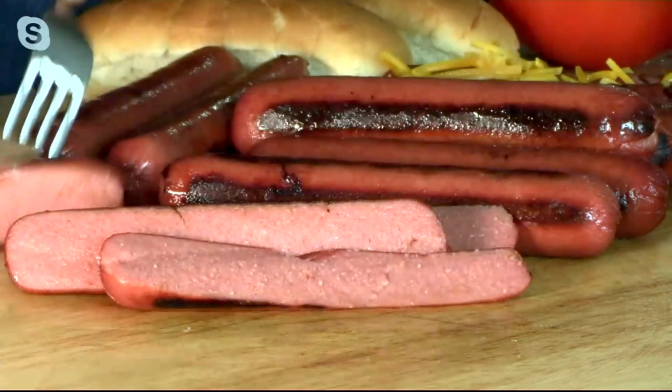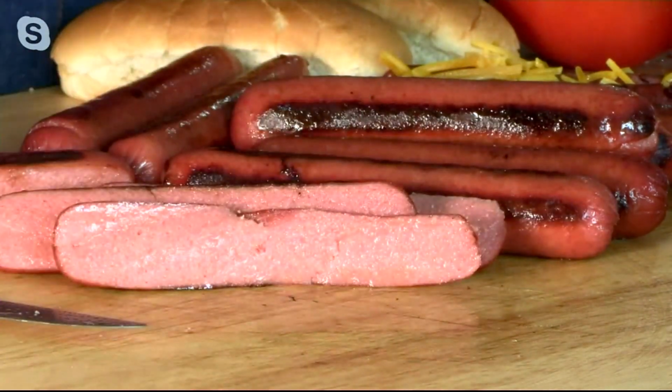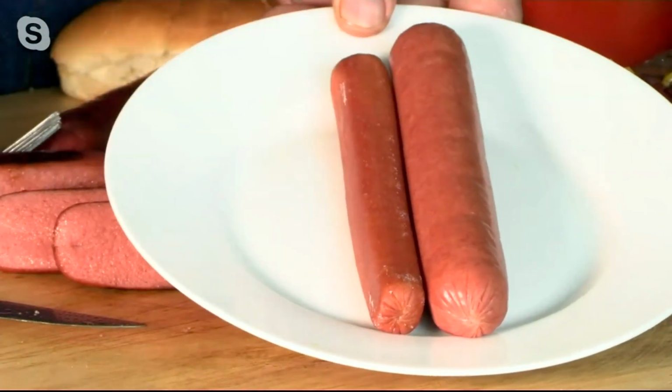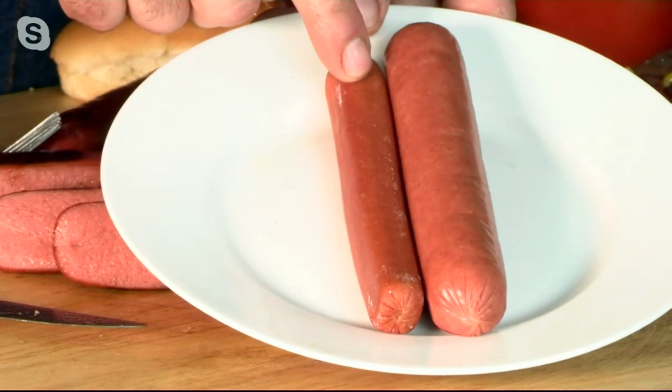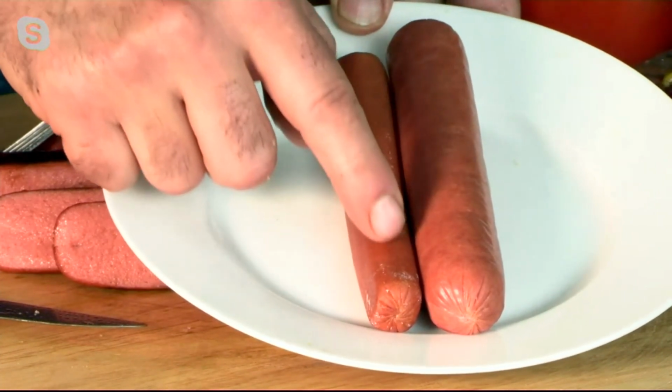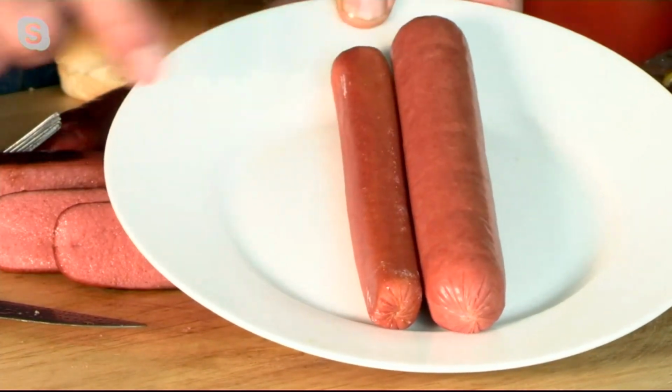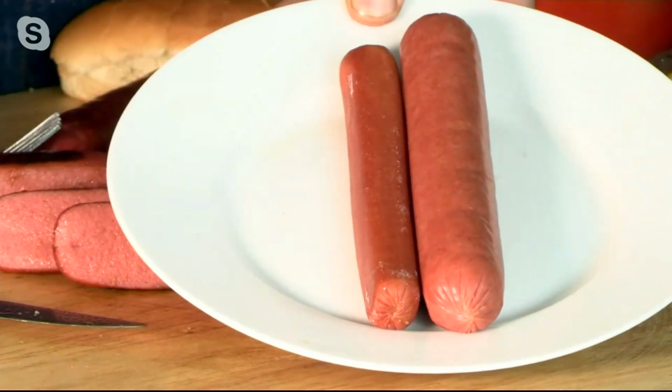You're probably saying, well, Ralph, who cares? Let me show you something. Here's the difference. This is a Kansas City steak dog. This is that hot dog you've been eating your whole life. Now, this is 1.6 ounces. You probably didn't even know that. This is 3.2 ounces. This is double the size of this.